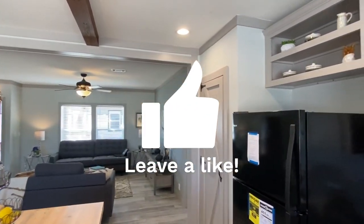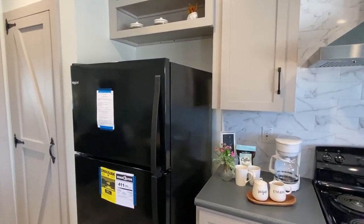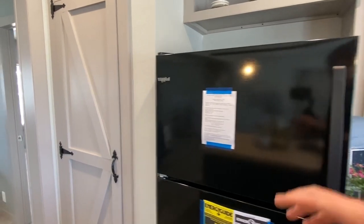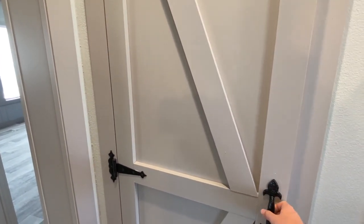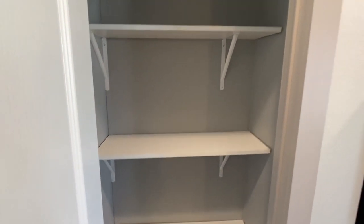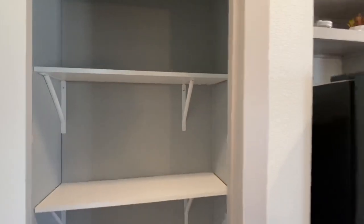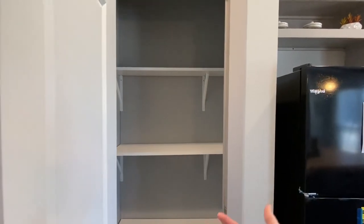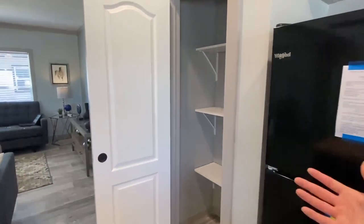Now, I couldn't help but notice this door down here. I do want to say we got brand new appliances, Whirlpool appliances. I'm starting to wonder, do I need to stretch? It's not pantry dance worthy. But it is a pantry. I hate to say that because it almost makes it sound bad. Like, at least it's got a pantry and it's good size.